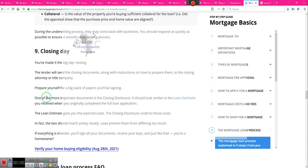One of the more important documents is the closing disclosure. This is where they have to tell you everything. It should look similar to the loan estimate you received when you originally completed the full loan application. The loan estimate gives you the expected cost. Closing disclosures confirm those costs. In fact, the two should match completely. Laws prevent them from differing too much. If everything is in order, you'll sign all the documents, receive your keys, and just like that, you're the homeowner.